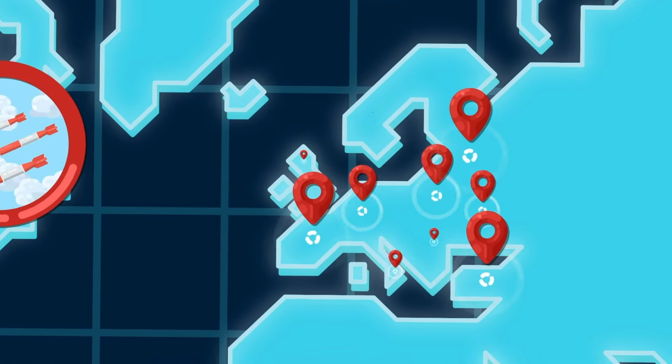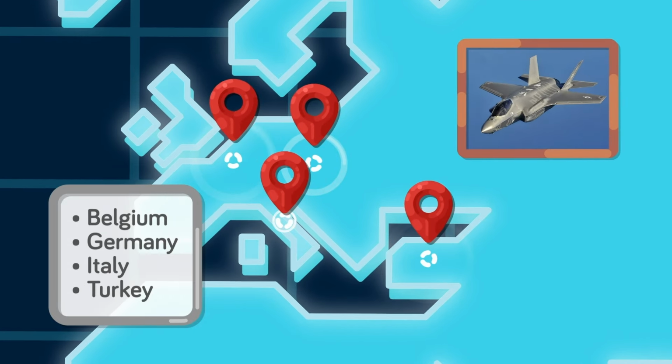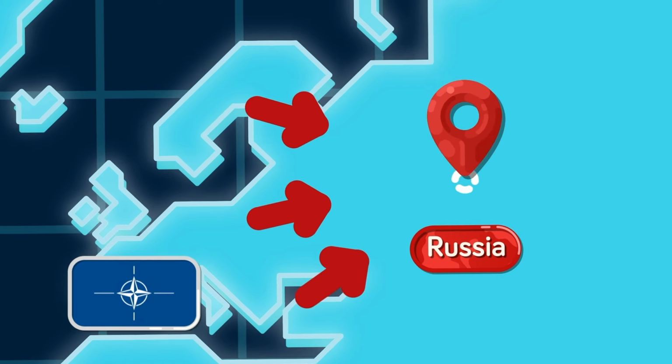It's also deployed with NATO allies as part of the nuclear weapons sharing program. It can be found at air bases in Belgium, Germany, Italy, and Turkey, along with high-speed F-35 planes that can deliver them. This is a key part of the deterrent against the Russian-backed forces on NATO's Eastern Front.